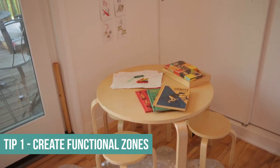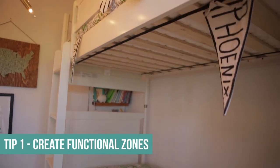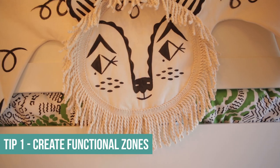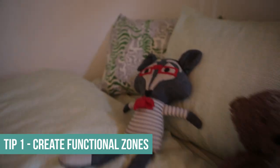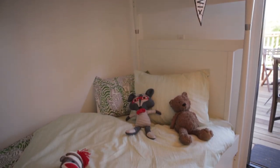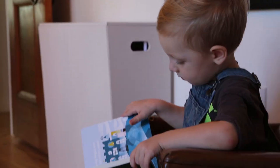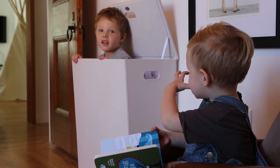The first thing we did was we created functional zones in your kids' room. So now there's an art table. There is a sleeping bunk bed fort, action, whatever this is. Trampoline. Playhouse for them. And then we also created this kind of library zone, so they can grab books from the shelf and they can sit and they can read. And I think when you have a small space, if it can be functional, it's going to feel a lot bigger.